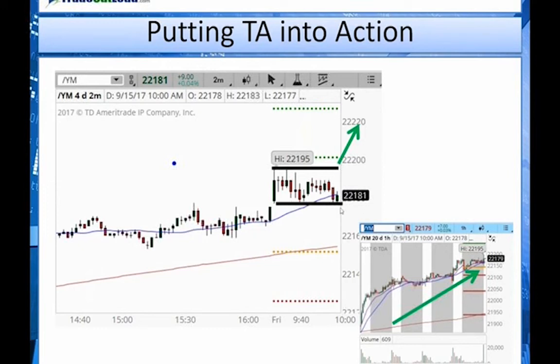Remember me telling you that if we don't have a reaction by 10 o'clock, we can expect a range? If we don't have follow through from 9:30 to 10 o'clock, then we have to sit on our hands until 10 o'clock because we may expect a pullback, right? A further pullback, and this area can be shortable, or this area can be bought right here over the high.